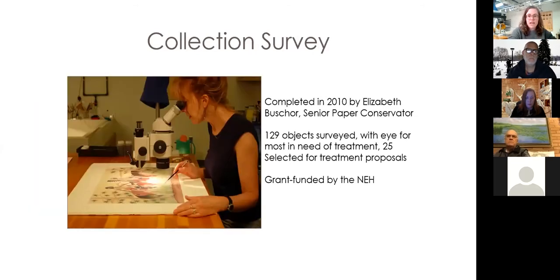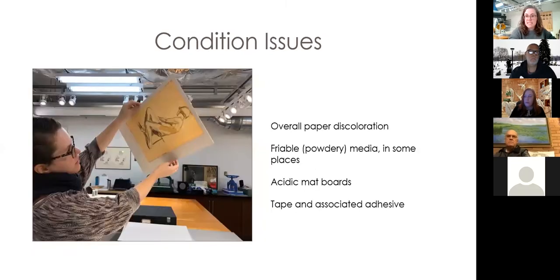When she looked at the drawings, she also composed some treatment proposals that outlined what she believed would be the best protocol for treating these 25 works that were selected. And so in 2018, the works arrived to the MACC paper labs. Elizabeth had retired and Diane and I were presented with drawings we had never seen before. It was like opening presents. We didn't know what was inside.